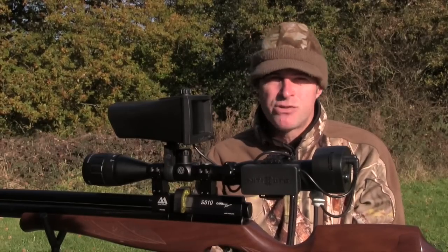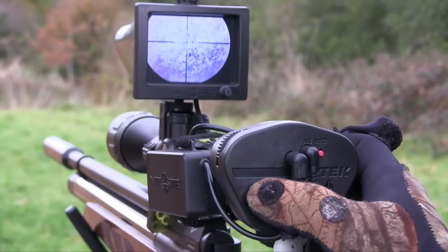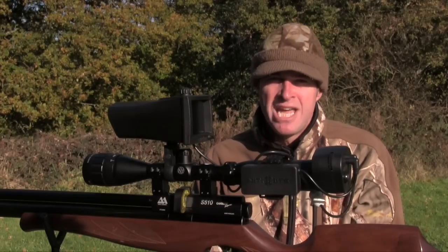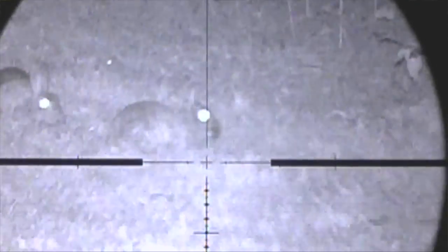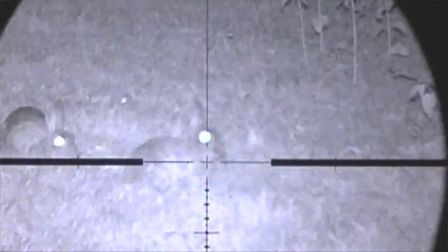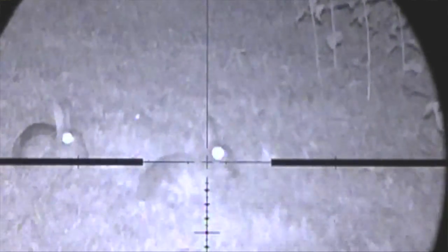It's really just a matter of flicking the power switch on and off. Image quality is remarkably good, and that makes for clear quarry identification and very accurate shooting. You can probably see a lot of light in our nighttime footage, but that's because we're using a night vision camera. The infrared beam is virtually invisible to the naked eye, so that means it can't be seen by your quarry.